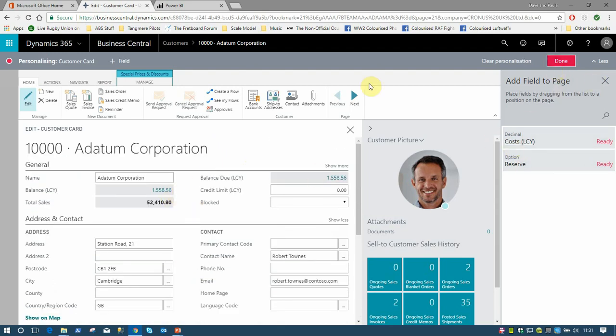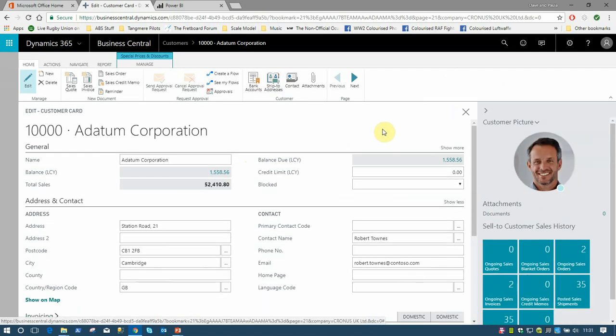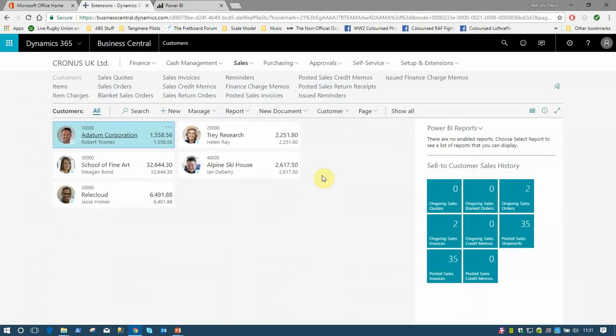So it's really that simple to use. Once I am finished with what I want to do, I simply select done, and it will save my changes. So you can see I now have my credit limit available here, and I can give this customer a credit limit. So let's give them a £5,000 credit limit, and I have my blocked field which I've added, which allows me to block for shipment, block for invoicing, or block altogether. So that will include sales orders. And that is the in-client designer.